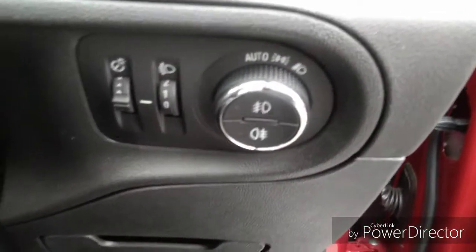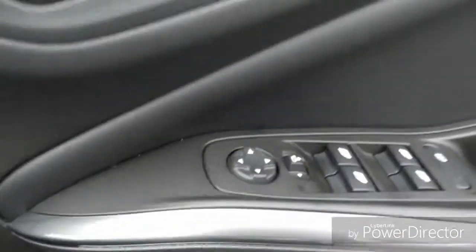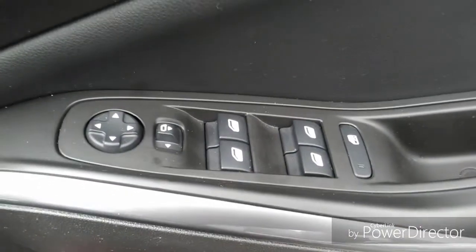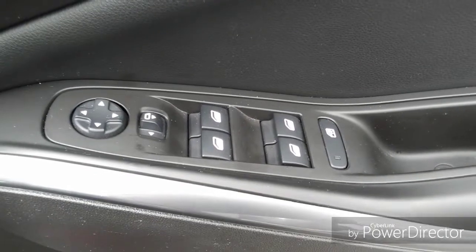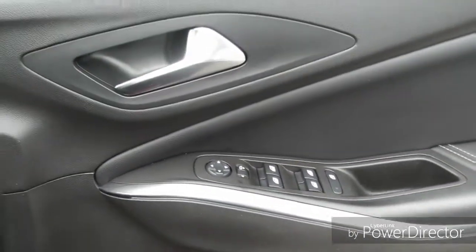Come on down, we also have automatic headlights, along with front and rear fog light activation buttons. Moving on out, we also have electric wing mirrors as well as electric windows, and the wing mirrors do fold in for safety purposes when you're in a tight space.